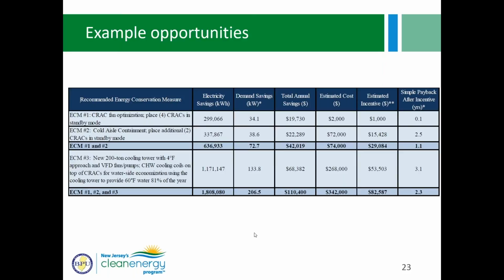I mean, every group has its own payback threshold, and I think I've typically heard, usually from the larger groups, that a 3-year payback tends to be the threshold for things to move ahead. So it is possible that, due to capital funding and things like that, they were only able to do maybe ECM number 3 only, or maybe it was only 1 and 2, and based on the incentive being in play, maybe that nudged it over that threshold.